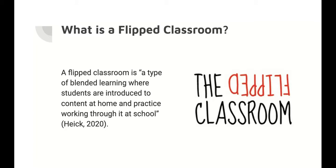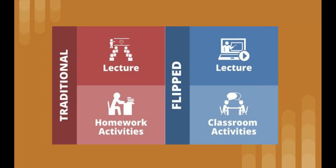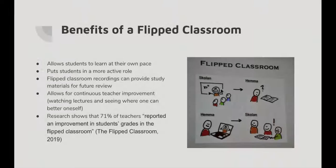Flipped classroom is a type of blended learning where students are introduced to content at home and practice working through it at school. It's different than traditional learning, where students are lectured or presented content at school and then they work on homework activities at home. In a flipped classroom, lectures or content is presented online or on a digital device, and then the activities are performed in the classroom the next day.